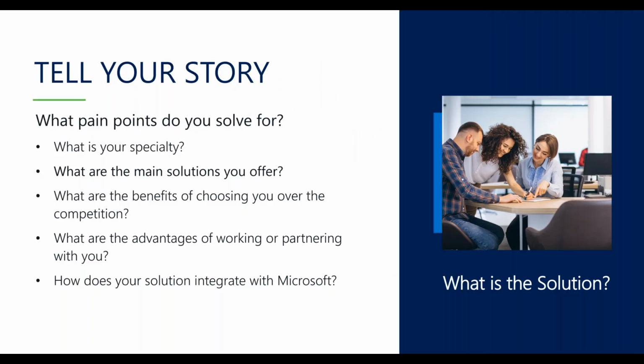So what pain points do you solve for? What is your specialty? What are the main solutions you offer? What are the benefits of choosing you over the competition? What are the advantages of working or partnering with you? How does your solution integrate with Microsoft?